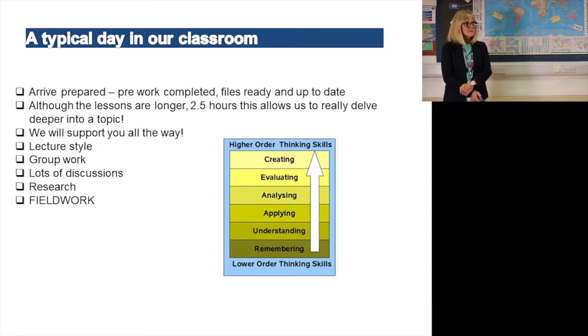We have a slide here for a typical day in the classroom. So you arrive prepared with your pre-work completed, files ready, eager to learn, and then in lessons we'll support you all the way. We have lecture styles, group work, lots of discussions, research, field work, all connected with Google Classrooms. So a wide range of activities for you in every single lesson. And as I said earlier, we have our own IT suite, so lots of opportunities there for using that.